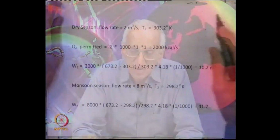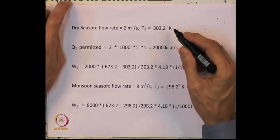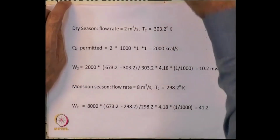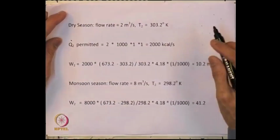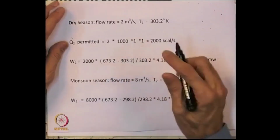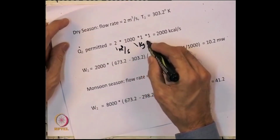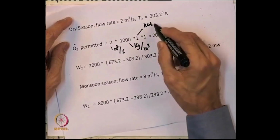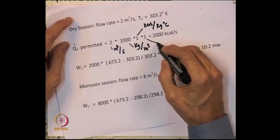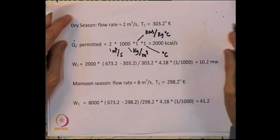The dry season flow rate is given as 2 meter cube per second, and the temperature you have already been told, 30 degrees, which is 303.2 degrees K. So, you can use this formula. You know, W dot by Q2 dot, where Q1 minus Q2 is W dot, divided by Q2, is T1 minus T2 by T2. So, if Q2 dot permitted is now given to you, it is given as 2 into 1000 into 1, this is meter cube per second, this is kilograms per meter cube for water, this is the specific heat, which is kilocalories per kilogram degree C, and the thermal pollution allowed is 1 degree C. So, if you multiply these out, you get 2000 kilocalories per second.